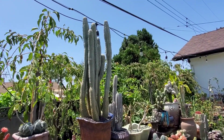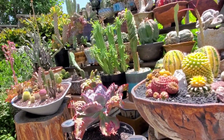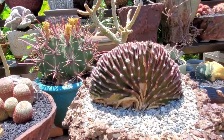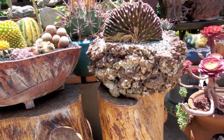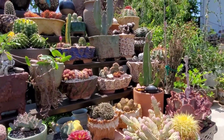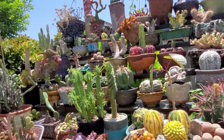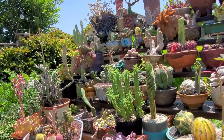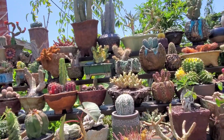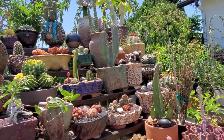Look at how tall this is. This is the euphorbia. The pottery is so next level too. I just had to come back to admire, because I totally missed that. I was too focused on the plants. Just check out the pottery.